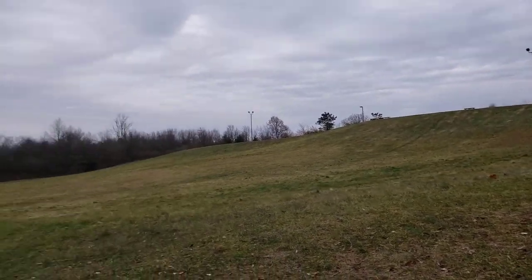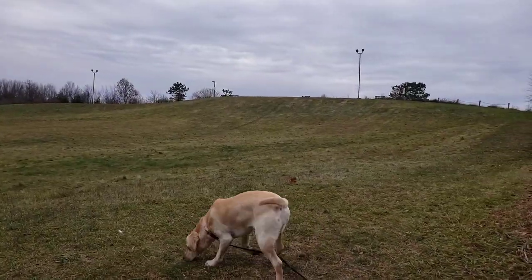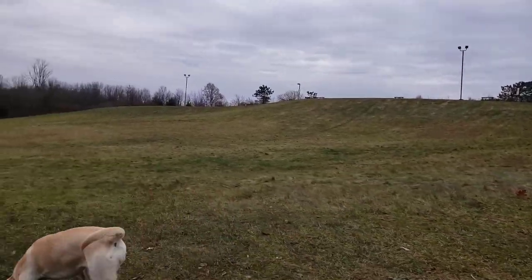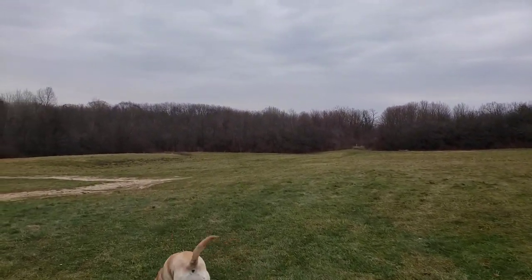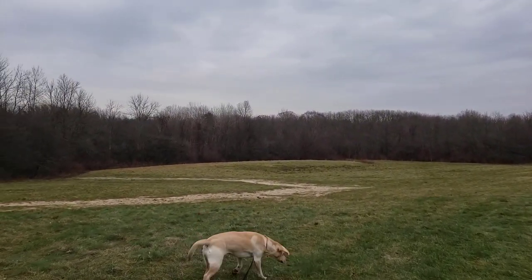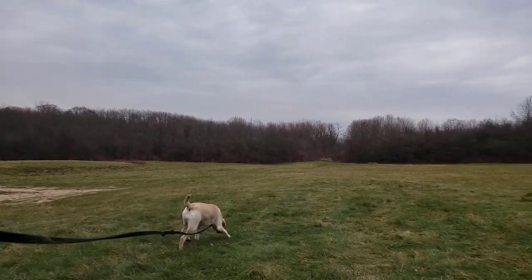Sledding hill. All right, so this is the Van Raalte sledding hill, which is totally awesome in the winter. I don't know if the puppy can sled, but I do know that when we used to bring our children down here, this place was a lot of fun.